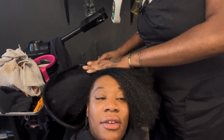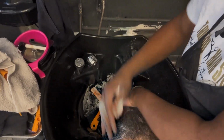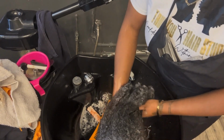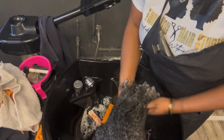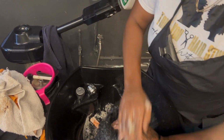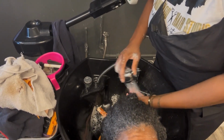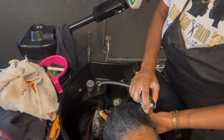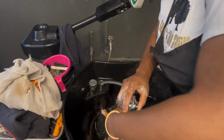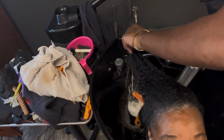I have learned the hard way in the past that the synthetic hair in the braiding hair dries out my hair, so it's really important for me to over moisturize my hair. So what Ashley is doing is she's starting out with cleansing my scalp really good with an astringent, and then she's actually going to shampoo my hair not once, not twice, but 3 times in addition to deep conditioning it, just to make sure that we get all of that gunk and all of that dirt out of my hair.